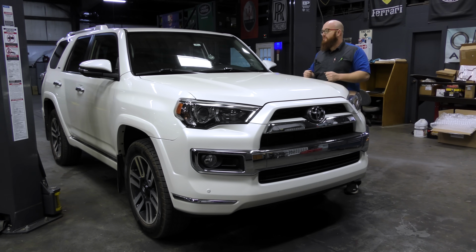These 4Runners, you can get them in the early 80s. They made them in the late 80s. They're still running today. People out in Tennessee or out in the Appalachian Mountains, they use these things all over the place and beat the crap out of them, and they just keep going.